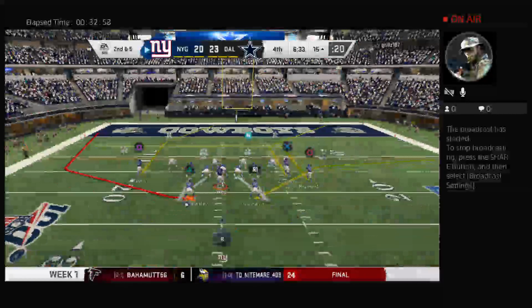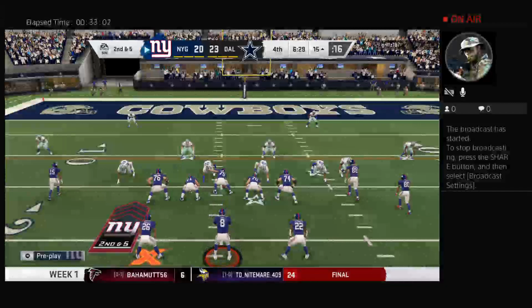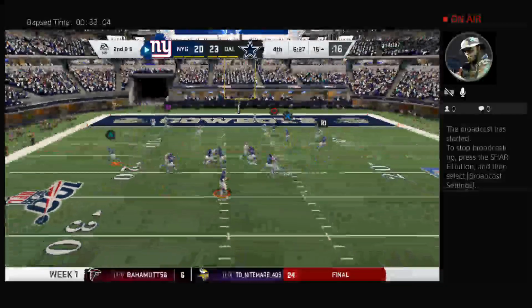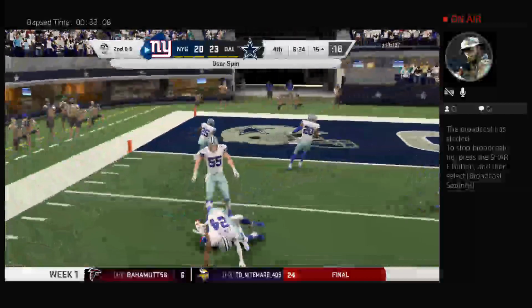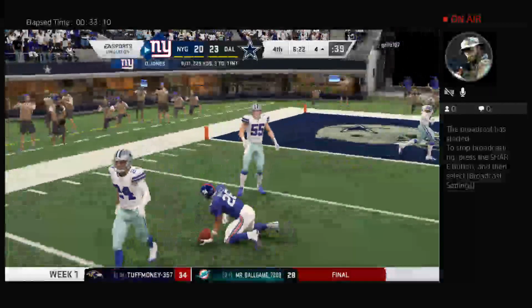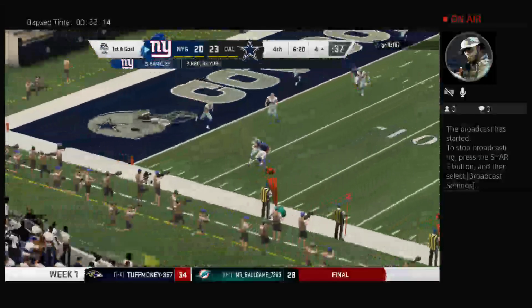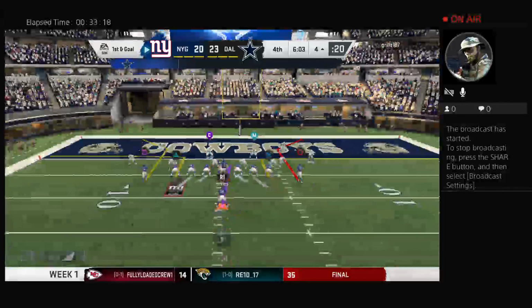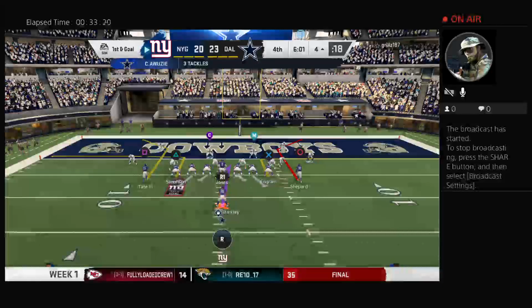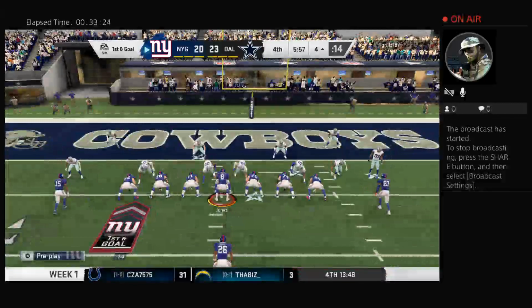After the pickup of 5, here's 2nd and 5. This will be caught at about the 6. And all the way down inside the 5 to the 4. 11 yards there, 1st down. I know most of the time when the ball's in the air, you're thinking wide receiver, tight end, but running backs, they can be a big part of any passing offense nowadays.